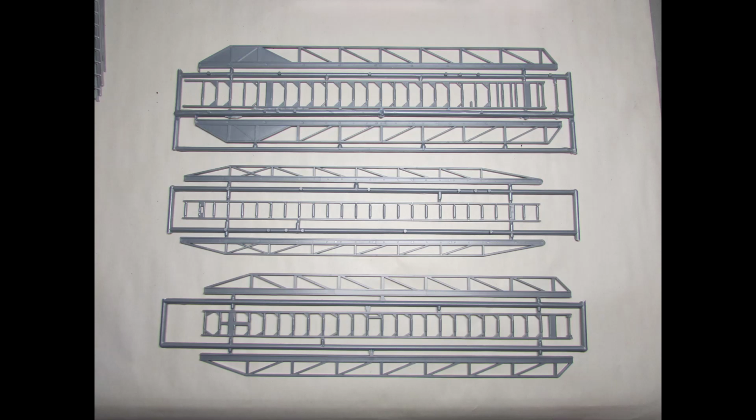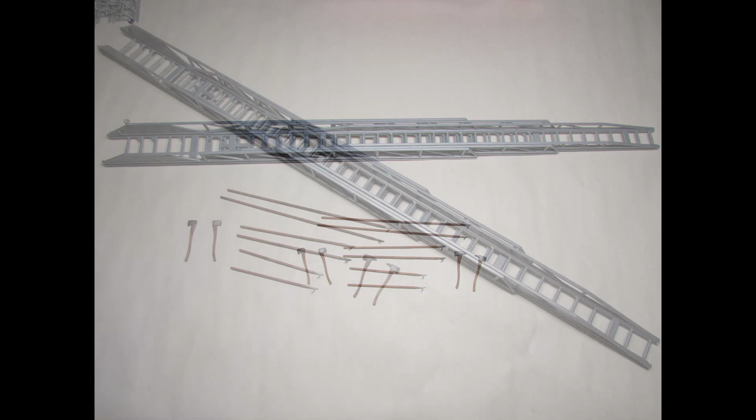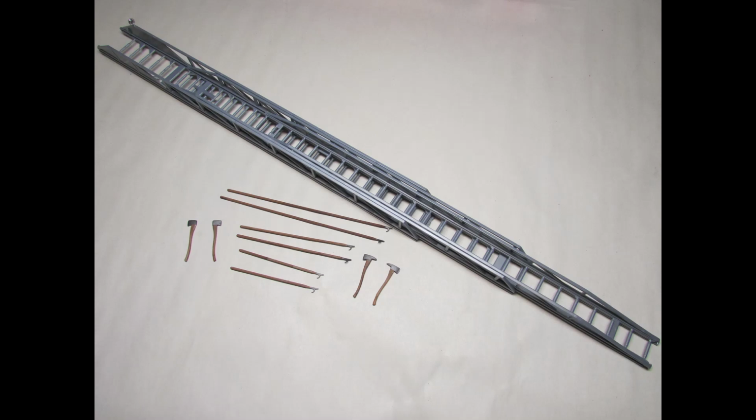Test fitting is paramount here. I started with the main ladder and glued the rails to the lower portion of the sides and glued the marker lights to the front. Glue the second section to the lower part of the second section's side rails and be sure it slides into the main ladder's parts. Now glue the top section to the top section side rails and make sure that it slides into the second section.